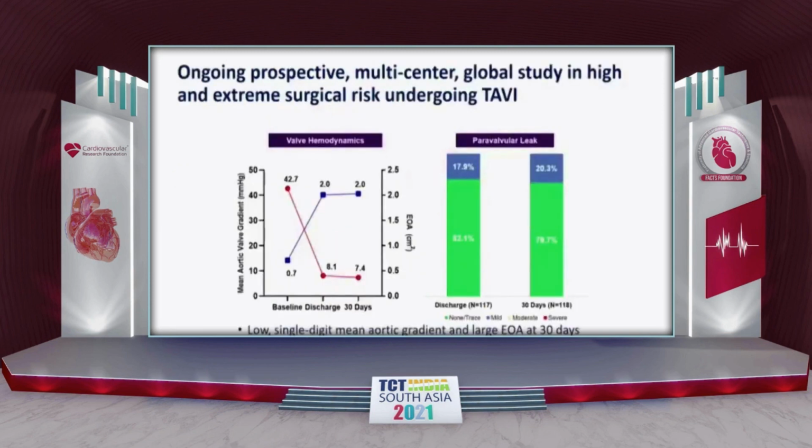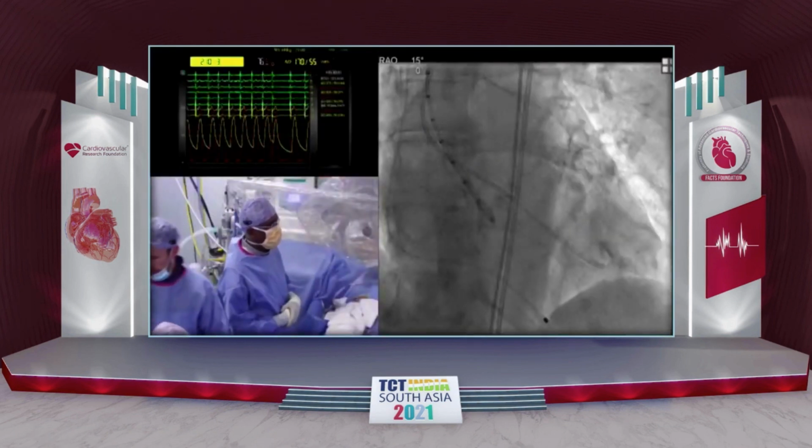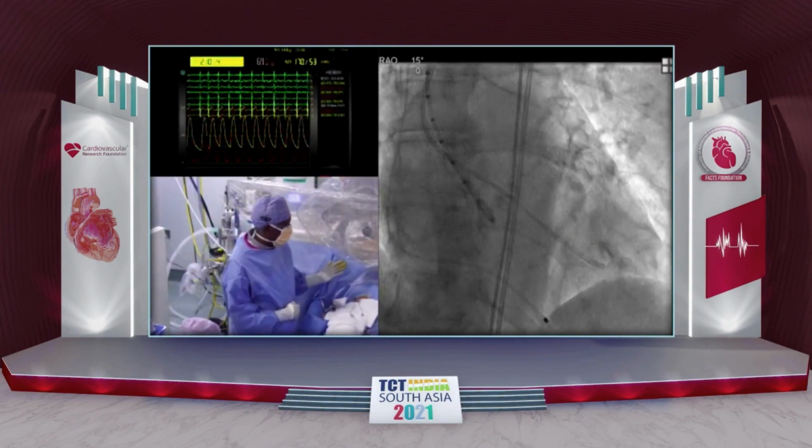Next slide, please. We'll come back to the data maybe after the case. Andrew, what do you think? Yeah, sounds good. Okay, so let's go to the case now. I'll just explain to you what we've done so far. The patient has a temporary wire and she is fully awake and conscious.